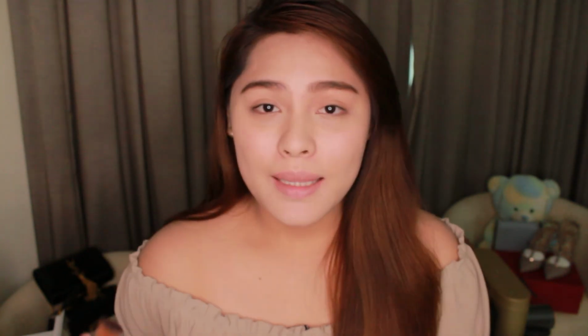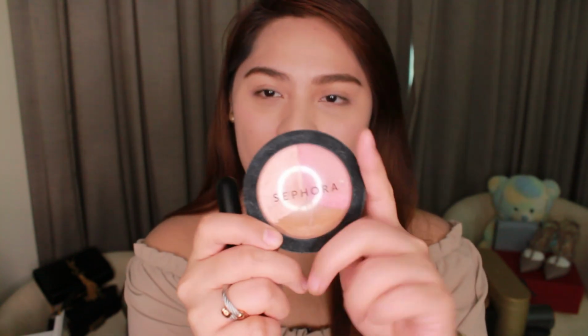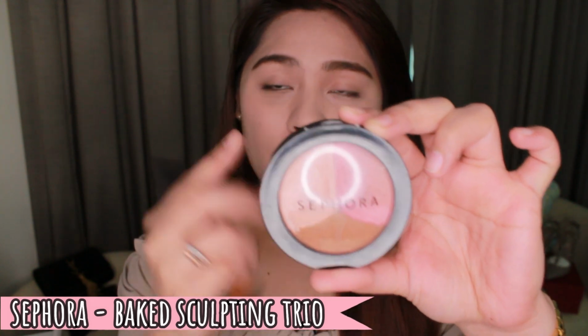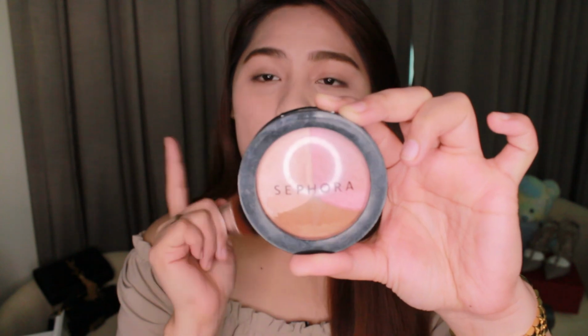So next, guys, I'll do my contour. This is one of my favorite parts as well ng makeup kasi nakakalus ng pounds. Kunwari lang. So for my contour, I am using Sephora. Actually, tatlo na to eh. Meron na siyang bronzer, yung pang contour actually, and then pang blush, and then luminizer. So for my contour, I will use that one.